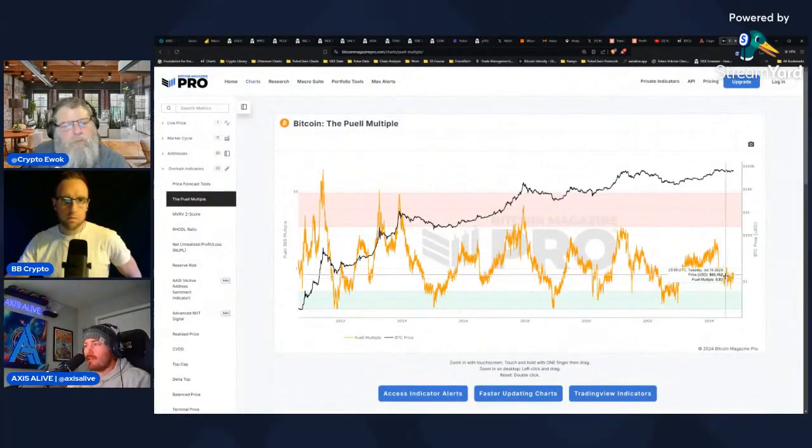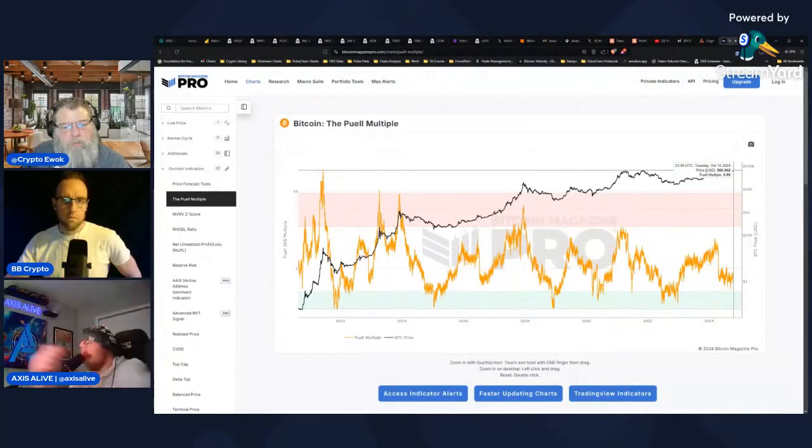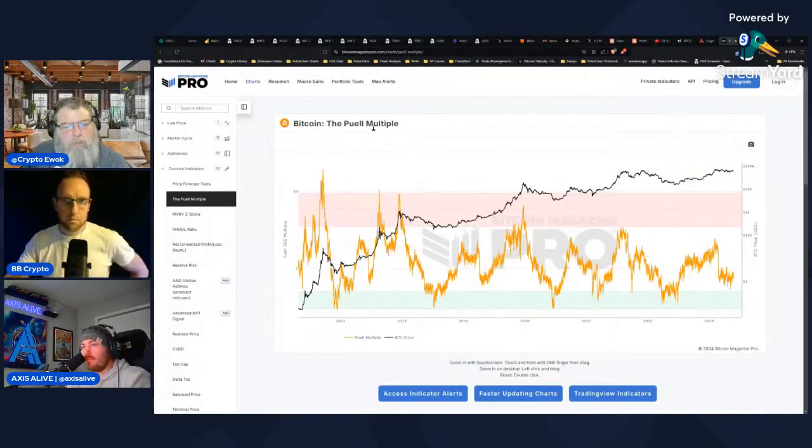Puell Multiple. So if Bitcoin goes up at a slow and steady rate all through next year, and you don't just get a blow-off, that could imply that there's enough demand there to eat up the new dollar inflation. And that's what this chart does. This is called the Puell Multiple. The orange line is showing you the dollar amount of Bitcoin that's being mined every day. Right now, the Puell Multiple is sitting at 0.74. And you could see historically that what marked the top was touching this red box up here. So if the Puell Multiple doesn't get up into the red box or tap it, we could be looking at a longer cycle.